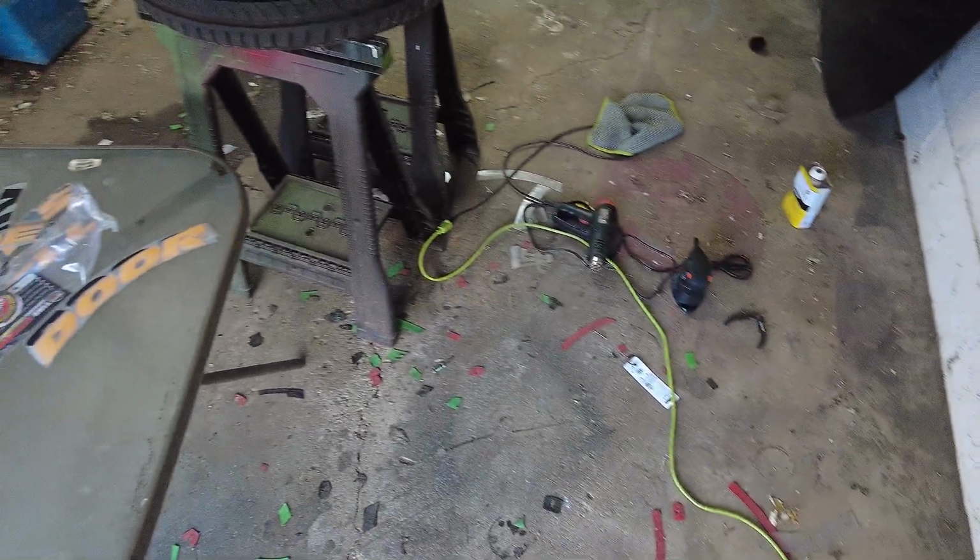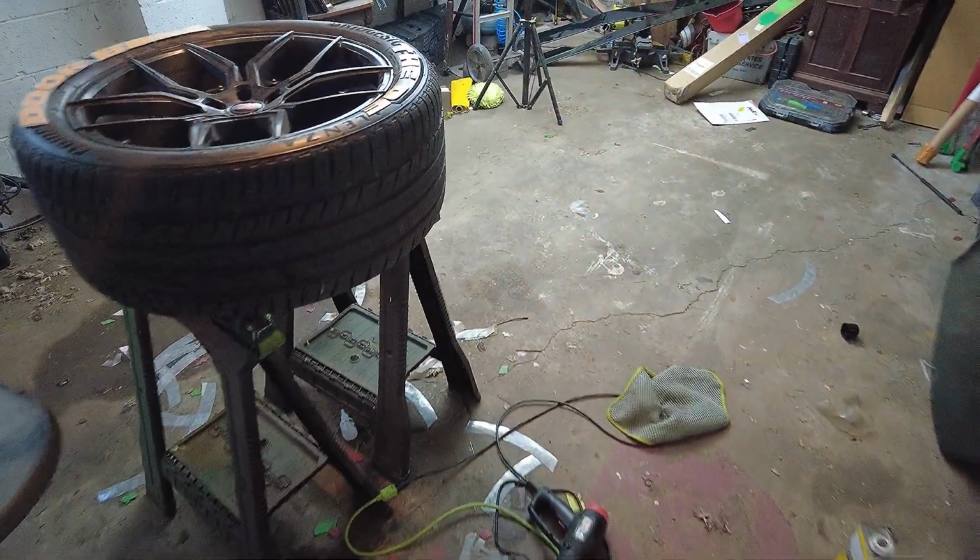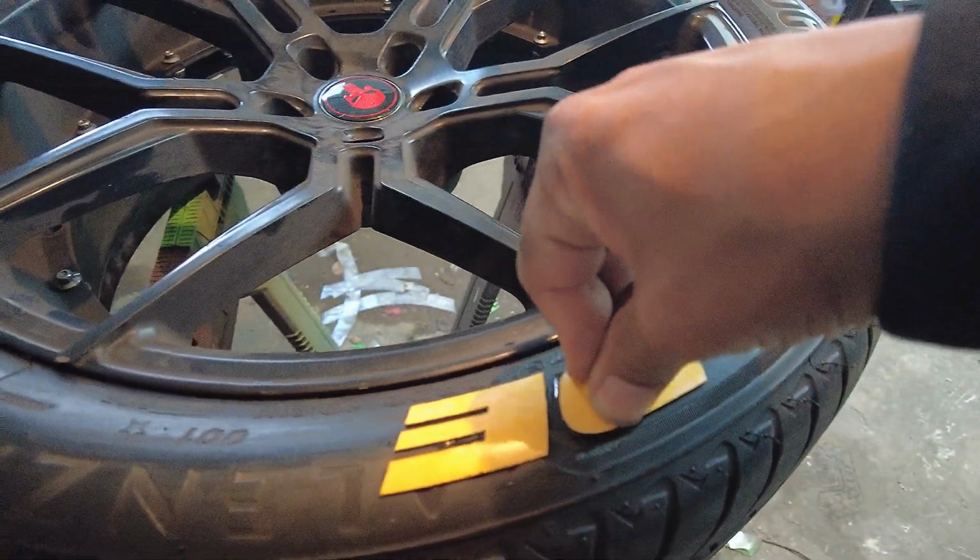Plus it's getting cold in here, so what I need to do is shut the garage, stop the cold air, so it can hold it down. All right, right back to you.